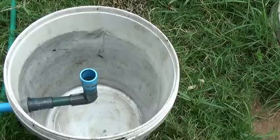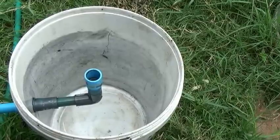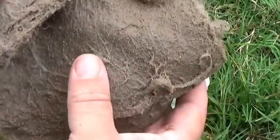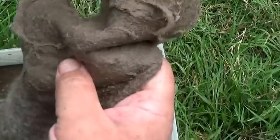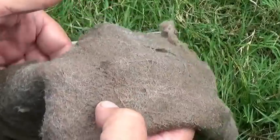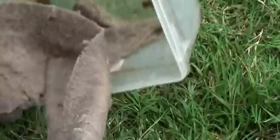Before I was changing the water daily, every day. And now I don't ever change it, so it works. Now with this filter, I cleaned it about 3 hours ago, this material. When this was new, it looked like Santa Claus's beard. You know, not the real Santa Claus, the fake ones in the department store. But it collected all of this in the last 3 hours.